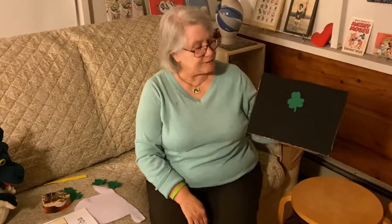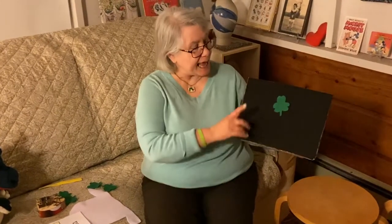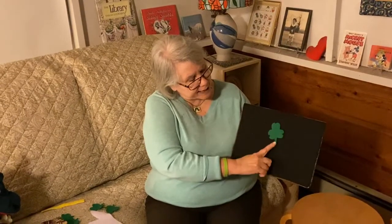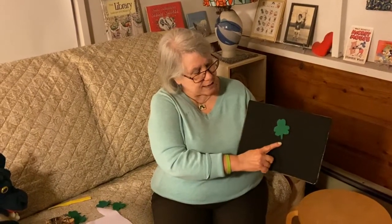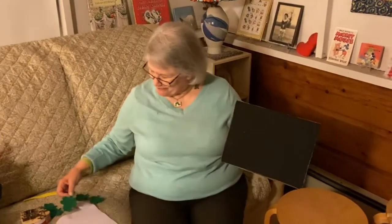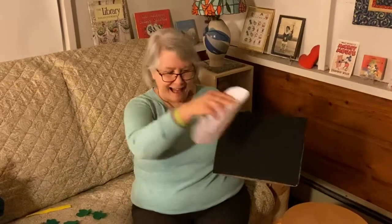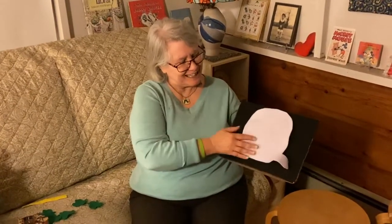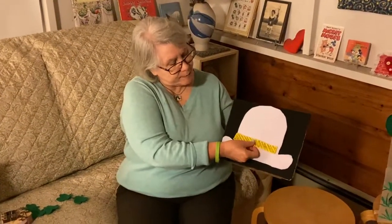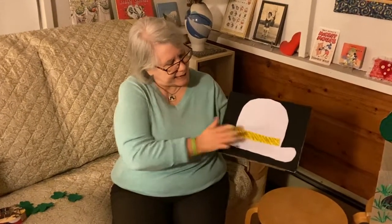Shamrock plants have leaves that are green. And there are 3 leaves, 1, 2, 3, on each shamrock stem. Ready for the counting song? I'm going to put a hat on the felt board. A big hat. And a ribbon. Lots of hats have ribbons. Look at that. Nice yellow ribbon. Can you help me count the shamrocks that will go on my hat?